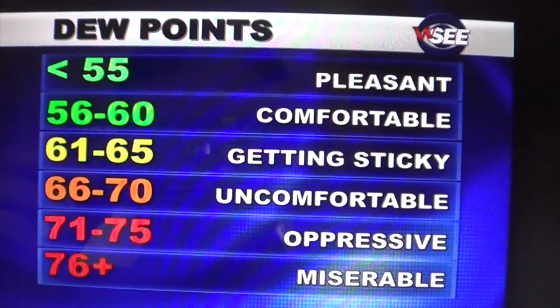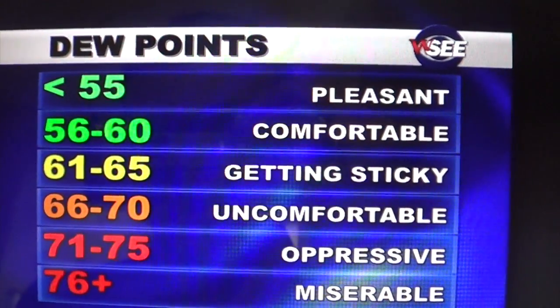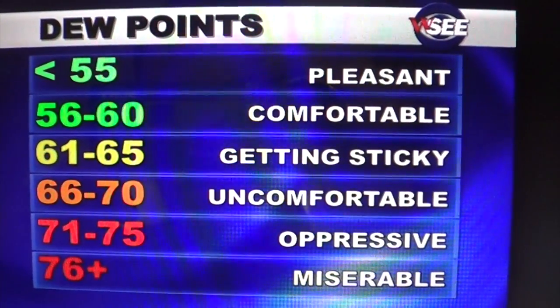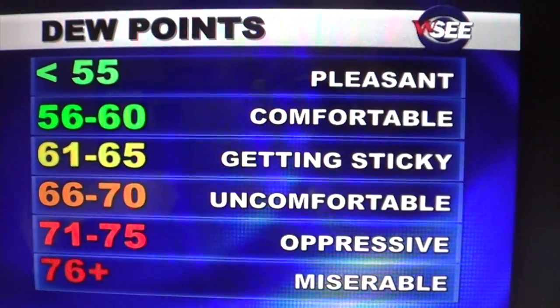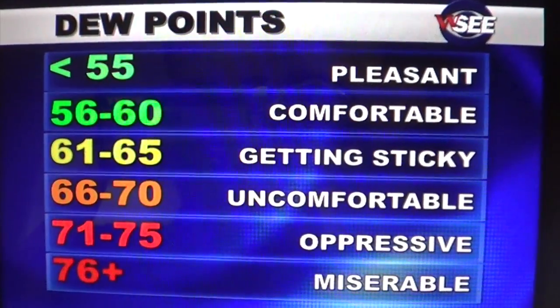Here's a scale on the dew point. You can see if the dew point is 55 degrees or less, it's pleasant. 66 to 70 is uncomfortable. 71 to 75 is oppressive, and 76 plus is soupy and miserable. You do not want to be outside. It's like a rainforest outside.